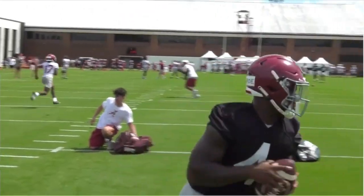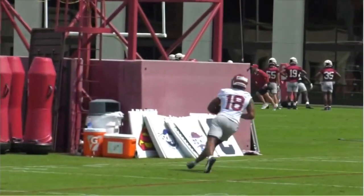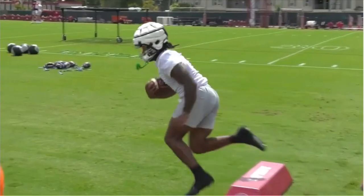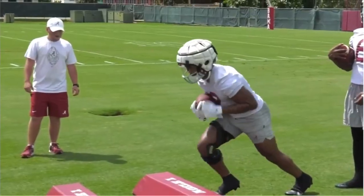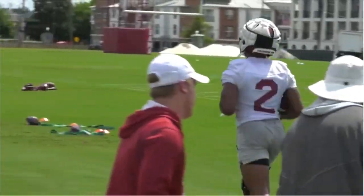A few more clips to get through as we look at Alabama's first practice of the fall camp season. That is Jalen Miller hooking up with Chaz Preston. You got first look at Jahmyr Gibbs. Looks great. Good footwork. Right behind him, that is Roydell Williams, number 5. Roydell Williams lives in the weight room. All these running backs, I think, are going to be very fun to watch this coming season.